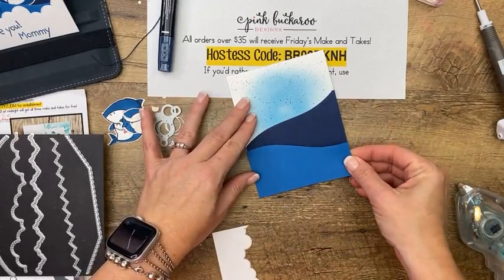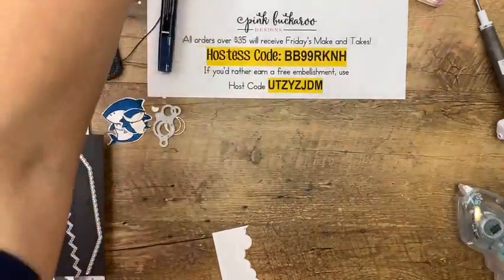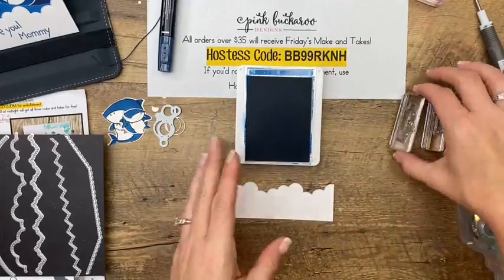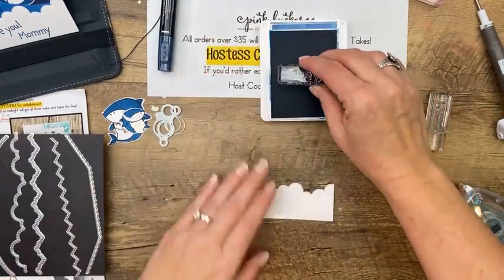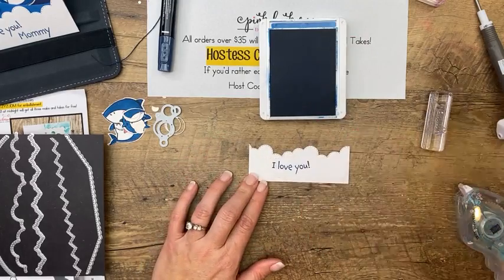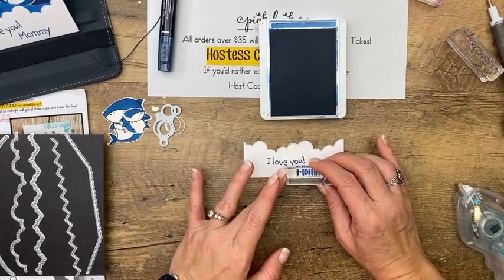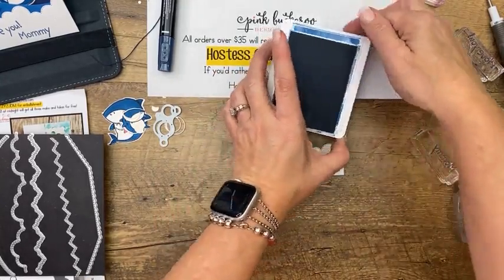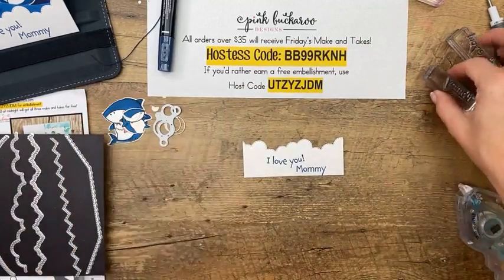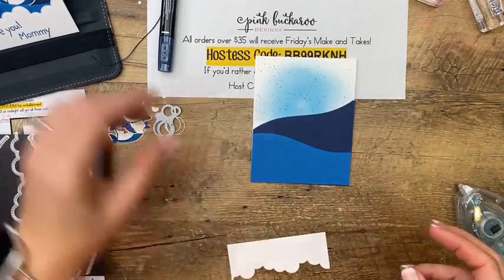Now, before I forget, we're going to stamp, I love you, Mommy. Now, if you wanted to do this for Dad, just change it. Use the different accessories and put, I love you, Daddy. You could do it. Just leave off the necklace and put on the tie or something. Oh, I got ink on my fingers. Let's hope we don't get it on the card.